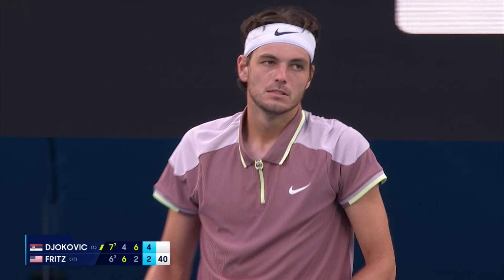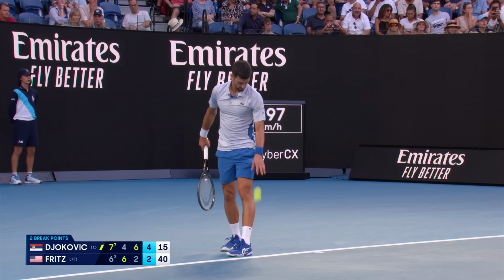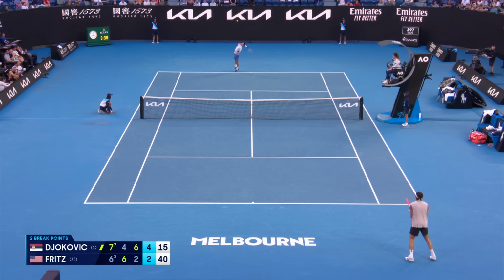Well, it was interesting to see him at love 30 try and switch directions, Novak, with his first serve down the tee. Perhaps he feels that he's overserved Taylor's forehand and that the American would have been waiting there. You kind of feel that he'll go back to that place which has won him so many points. And he hasn't hit many there, and that's perhaps just cost him the opportunity to make a first serve.